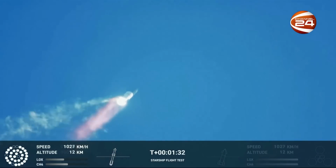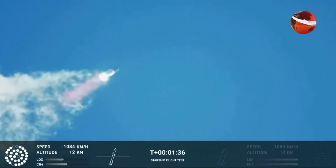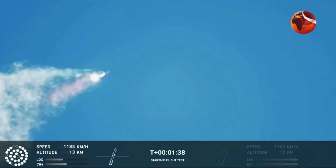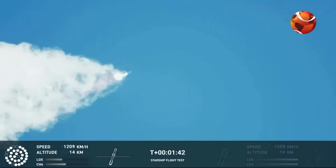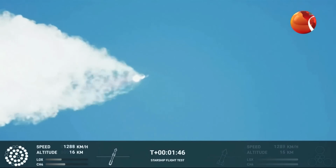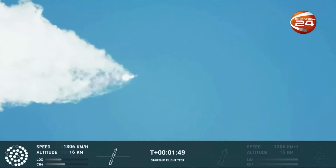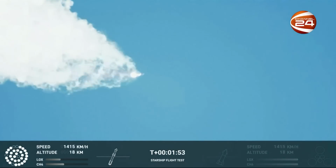Continuing to watch the first stage as we head downrange. Seconds into flight. Our next major activity is going to be set down of the first stage. Houston tracking station now acquiring the vehicle.